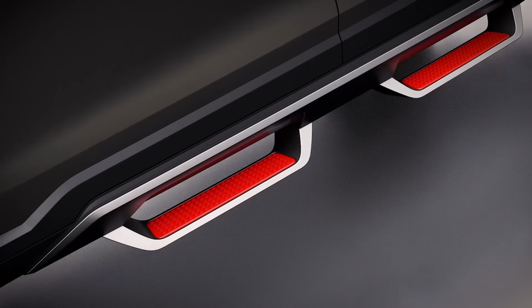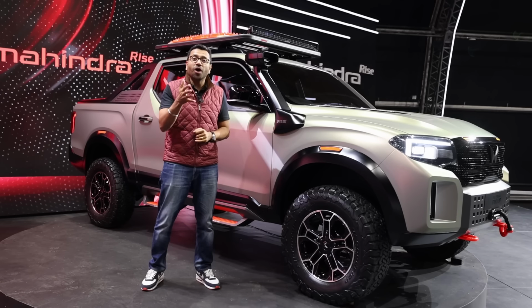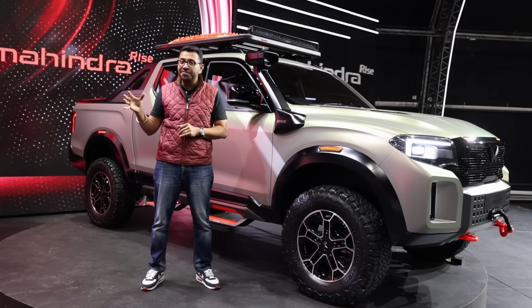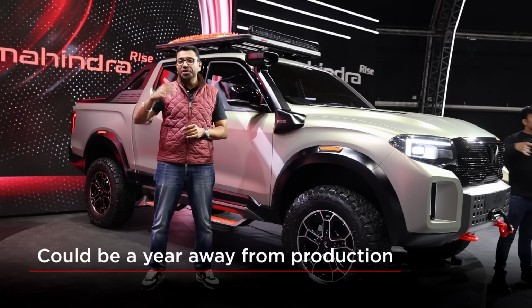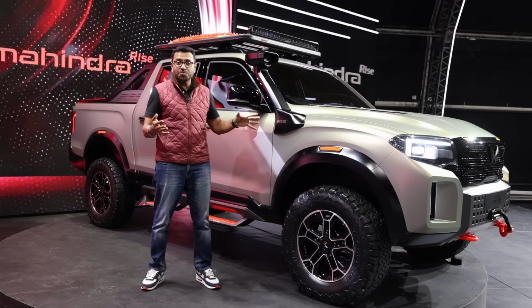The overall fit, finish, the design of the Global Pickup, it looks really cool. Now, what it is going to be called, we don't have any idea. Whether they're going to call it the Scorpio-N Getaway or give it a completely different name, no idea as of now. When it is going to be launched, again, no idea. You're looking at probably a year away for this to hit production, but this looks more or less production ready.